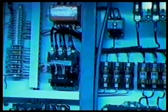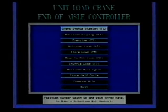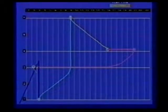The Prolog controller and input-output cards, for example, use a standard bus and could be replaced by cards from other manufacturers. The new software also provides 47 different programs with screens to aid the operator and maintenance technicians in controlling and maintaining the unit load system. The following are just a few examples of these 47 screens.